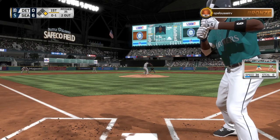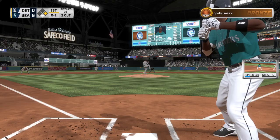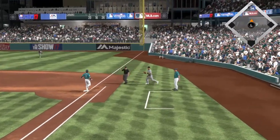0-1. Here's the pitch. Swings through the slider there. You got to be thinking he's going to throw that changeup eventually. He's got you 0-2, hasn't shown it yet, and you know that's his out pitch. This is on the ground over to first. The tag, and he is out.